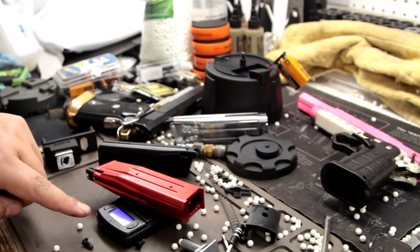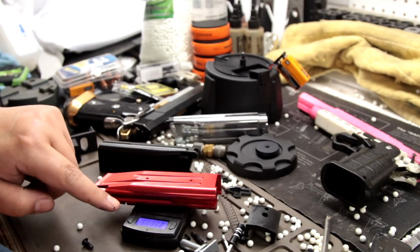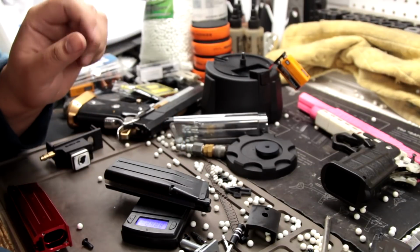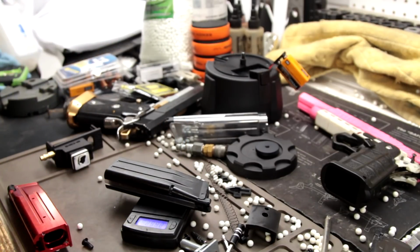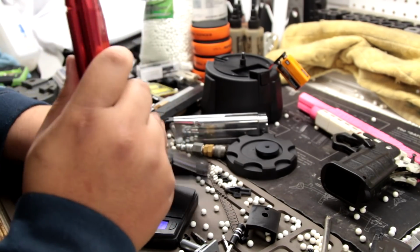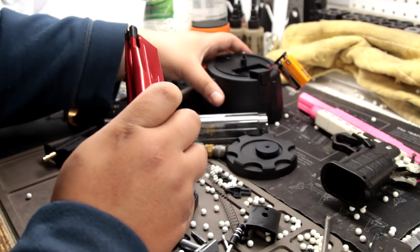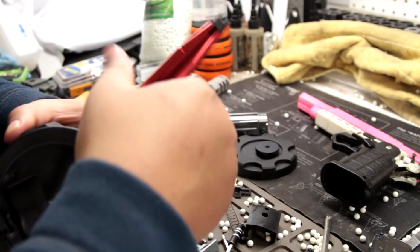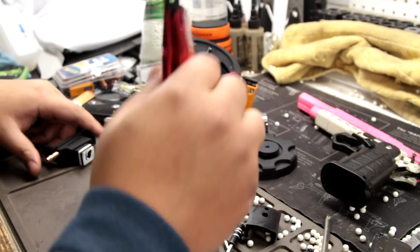Look at that. You guys can see that. 135 versus 254. It's a big difference, alright? Can you imagine that on here? And actually you could swag it out, you know. Alright, I'm gonna talk to him. We'll see what he thinks.